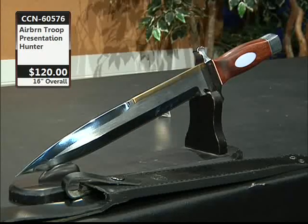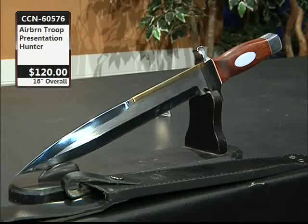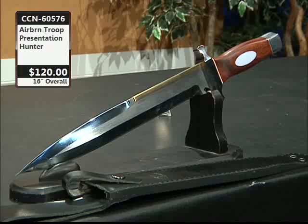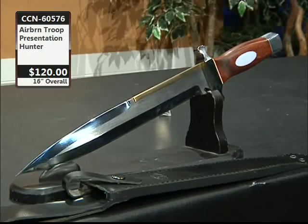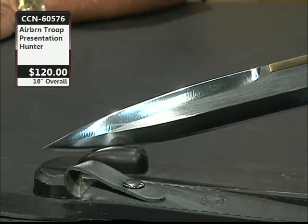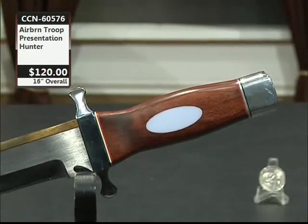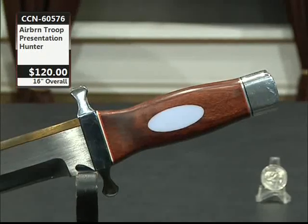All right, here we go with the Airborne Trooper knife. 16 inches overall, retail $249.95, $120. It's called the Presentation Hunter. It does have that brass guard here on top, has the plate that you can etch something in there if you want to. It's got the black leather sheath, brown wood handle, 16 inches overall, and the brass spine like I showed you on top. Retail's $249.95. You're only paying $120 for this item.